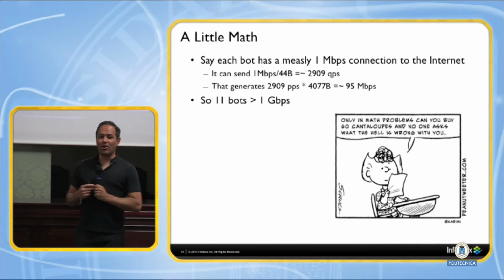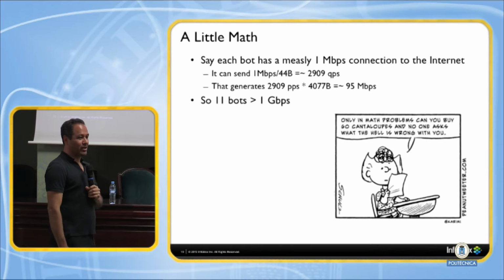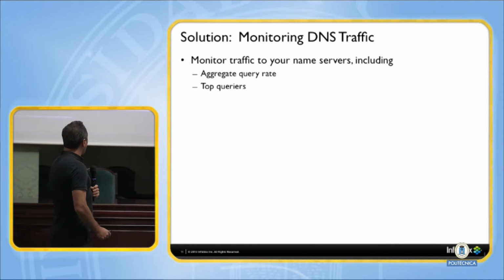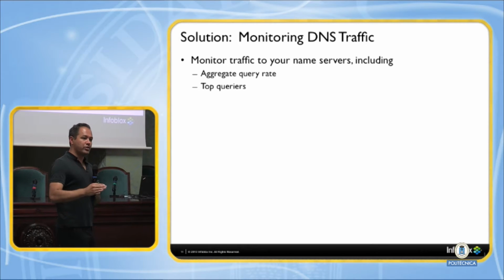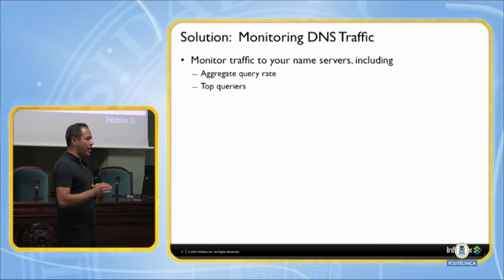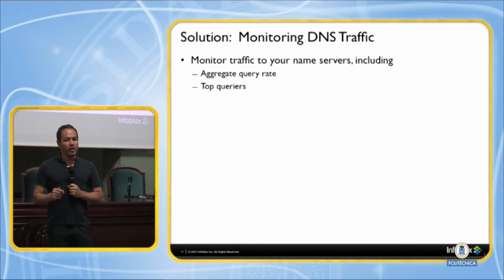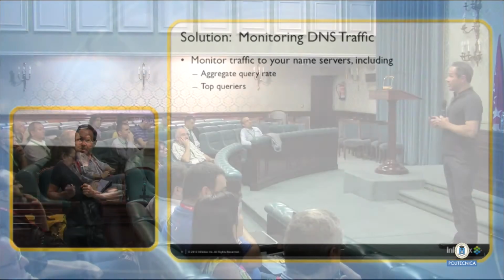So not at all hard to find 10 to generate a gigabit per second. In fact, you can easily find hundreds, even thousands. So what do you do about this? How do you defend against this? Well, as with so many problems, the first step to solving the problem is realizing when you have the problem, and you do that by monitoring your DNS infrastructure. You'd be surprised how few people bother to monitor queries to their DNS infrastructure, but that's crucial.